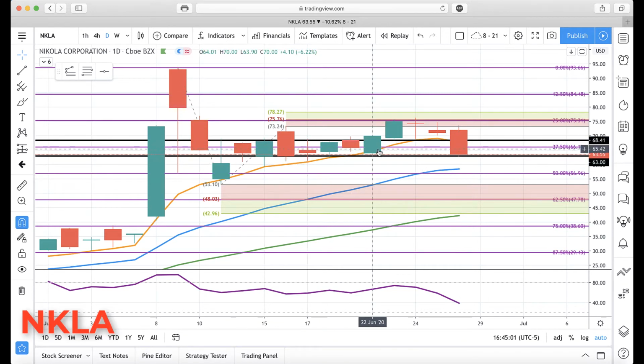It tried to rotate back up, couldn't get beyond the 25% prior retracement level and the 12.5% projection level, held just above it, and then today closed well into the rotation zone. So now we're going to watch for key support at the lower end of the rotation zone next week. If we drop below that, 53.10, cluster at 48.03, then 42.96 to 43, and that's where the daily 50 is. So there's lots of targets to the downside.